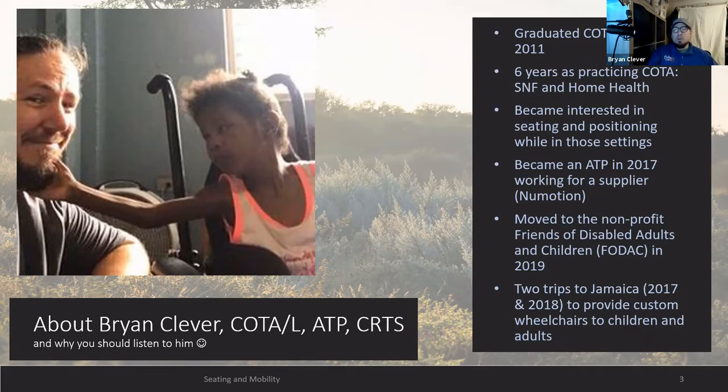Home health is really where I saw the need for all of this. Skilled nursing, most of the residents are Med B, so there's only so much you could do with that. But home health is really where I got to see a lot of the deficits and where a lot of those needs weren't met. Most of the people got discharged in your basic wheelchairs, and it was not a good situation. So that's when I really decided that, okay, this is the route that I want to go.